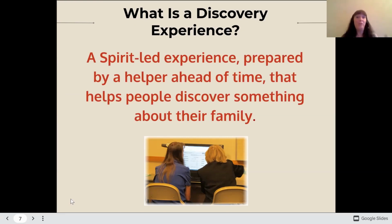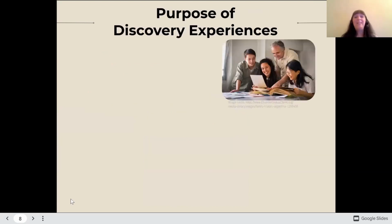So as a helper, you just prepare to help them. Pretty simple, huh? So what is the purpose of a discovery experience? Or actually, we'll go over multiple purposes. The purposes are to help people first and foremost feel the Spirit, because if people feel the Spirit, they're more likely to continue engaging with family history.